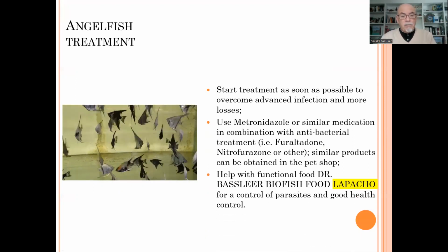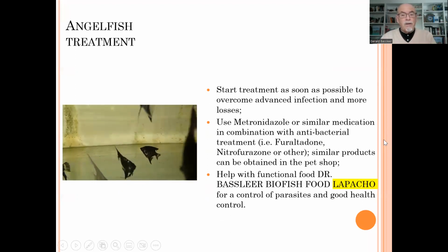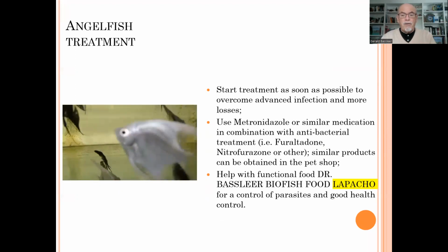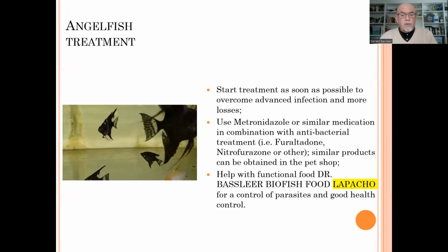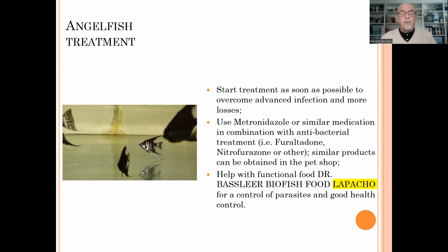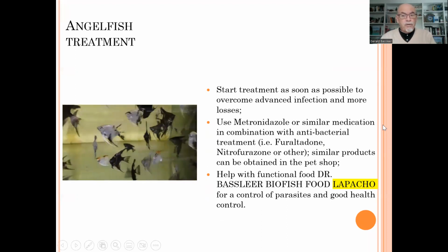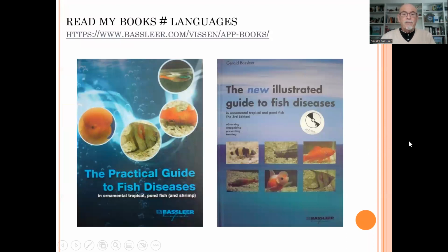At the same time, when the fish are still active, like here in the group, they still will be eating well. You can feed the fish with Dr. Bassleer Biofish Food Lapacho, because the Lapacho helps in controlling the parasites and makes a good health control for the fish. So those are tools that can help you, so that your fish survive better during an infection.